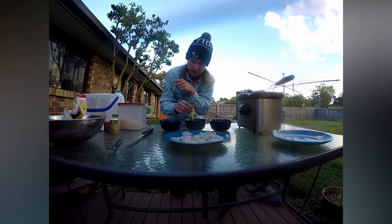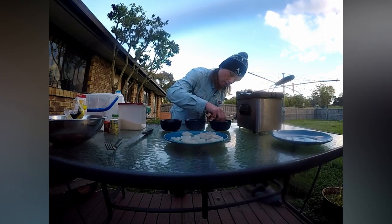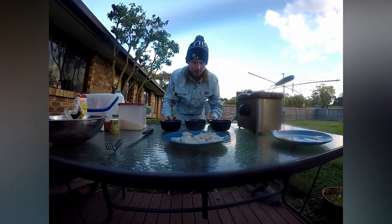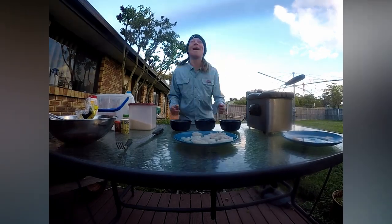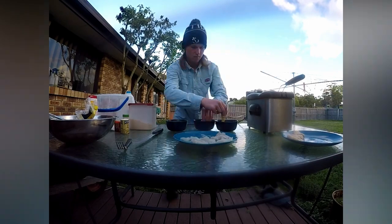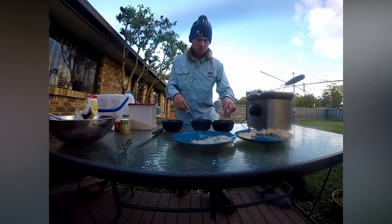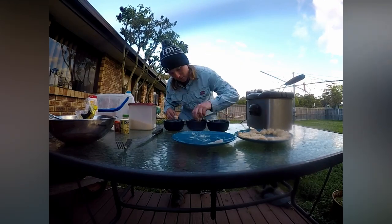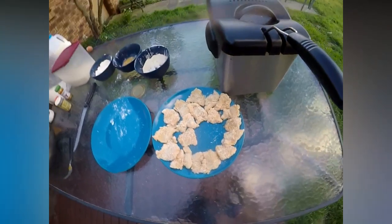Preferably you would do it with one hand for wet stuff and one hand for dry stuff, but I'm not really that smart. And then after you've shaken it off, put it in the breadcrumbs. Do it up like that. And then there it is. That is what we've got, all of them are crumbed.